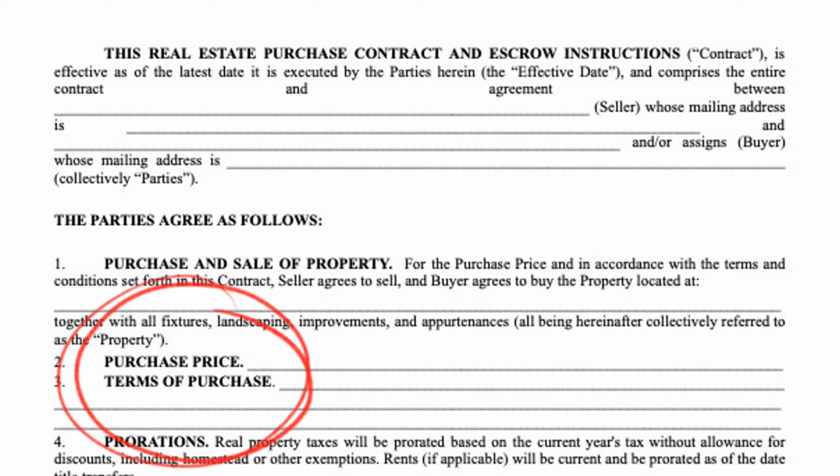Now, the first piece of paperwork you'll need is a real estate purchase agreement. And just about anyone will do. And here's what I mean. Every single contract should have a section for additional terms. This one says terms of purchase. And it's here where you'd write in those seller finance terms, like the interest rate, the payment schedule, and the amount of time that you have to pay the loan.